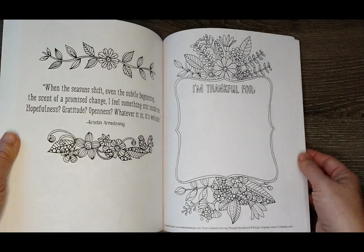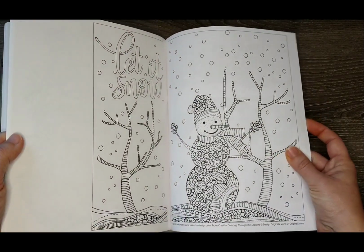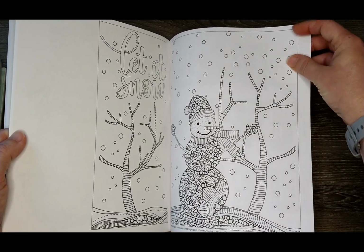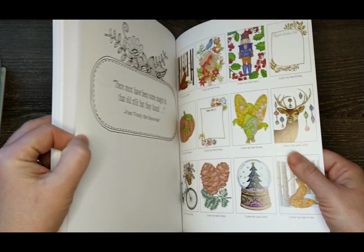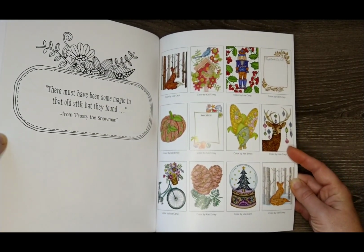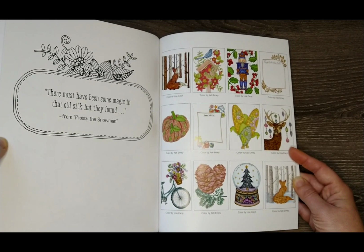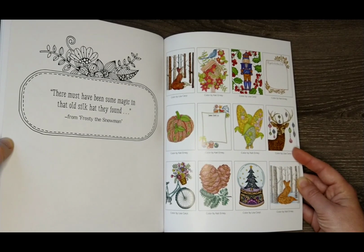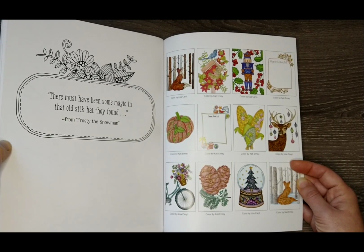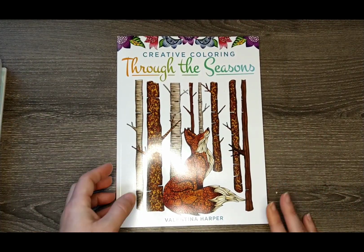And then we're getting into Thanksgiving. But they do have, and this one would be great for January, so I'll have to keep that in mind too. Let's see if I can get to the back again. They do have some sample pages done. So if you like to sort of copy what the artist has done, you can do that here. And so that's the Creative Coloring Through the Seasons by Valentino Harper.